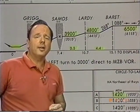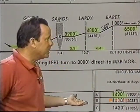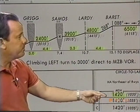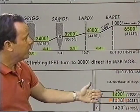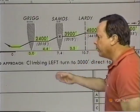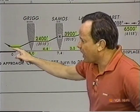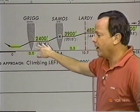For instance, if you're going down a glide path and there's a tremendous headwind, you want to know what your rate of descent should be, otherwise you're liable to get too low. Here's another case where it's very important to know what your required rate of descent should be. Let's assume you're making an approach to land at an airport and it's a non-precision approach, and the decision height or minimum descent altitude for a non-precision approach is 1,420 feet. Now let's assume that the altitude you fly just before your last step down fix is 2,400 feet. That means you've got to lose 1,000 feet right here in this little 3-mile distance.